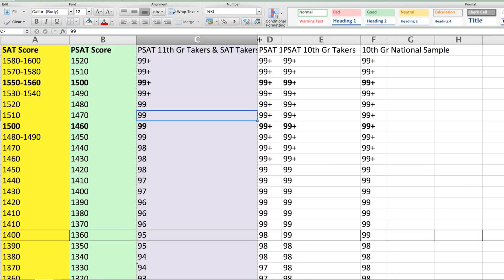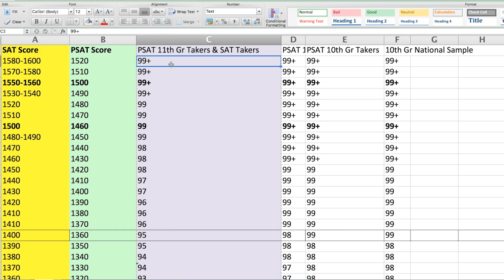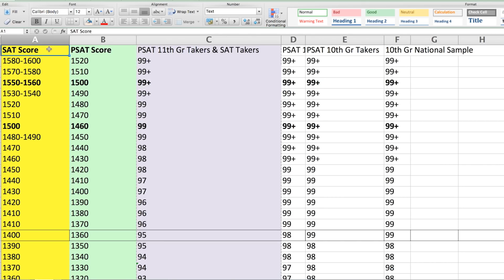Okay, and what I've done is I took the percentiles here for 11th grade test takers and I lined it up with the SAT chart based on SAT test taker percentiles. And then what I did is I laid out all of the SAT scores that correspond with the PSAT scores of that same percentile. So is this exactly what you would get if you say got a 1520 on the PSAT? If you went and took the SAT today, would you get a 1580 to a 1600?